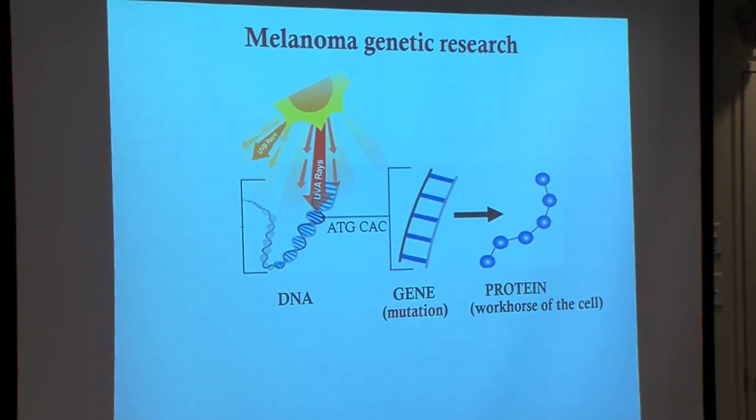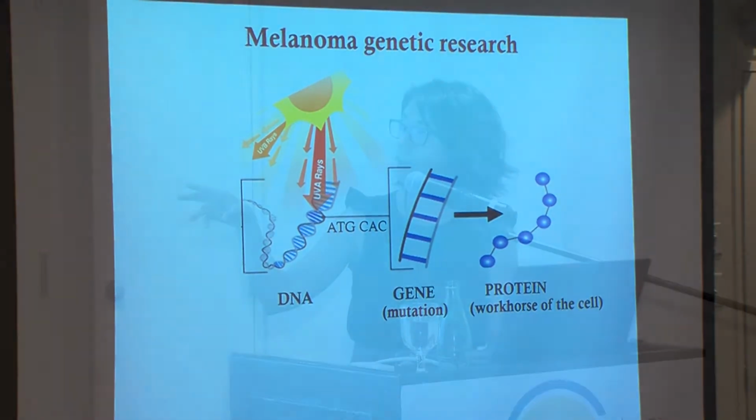Usually the gene is encoded by a series of letters. I have an example there, ATGCAC, and oftentimes what happens is there's just one letter change, and so this then causes a faulty gene or a mutated gene. And so the consequence of this can be quite severe.